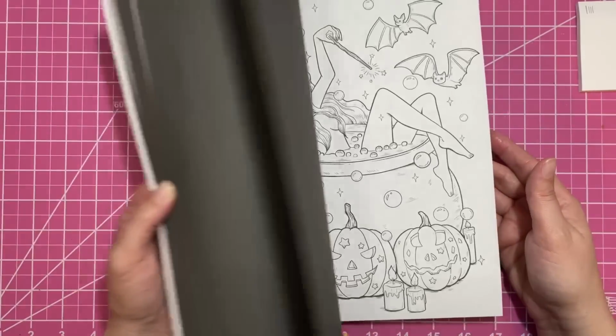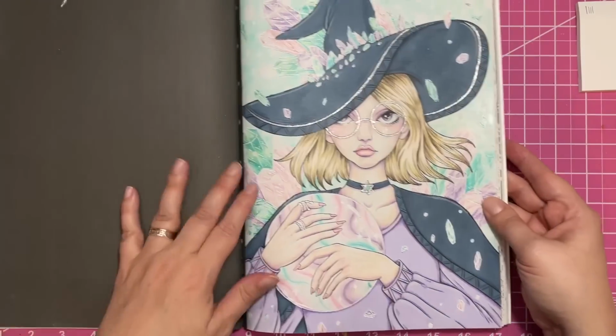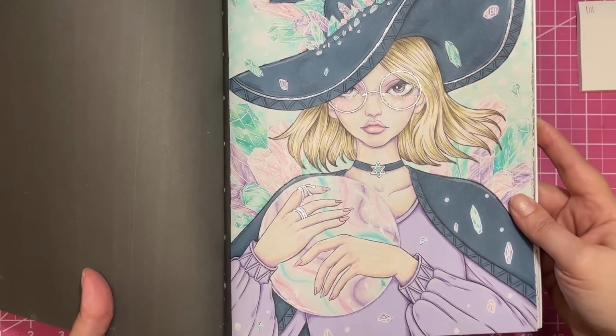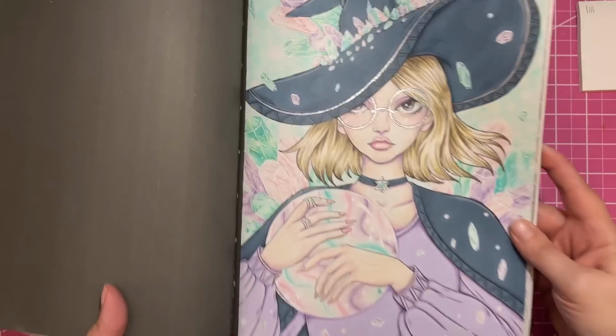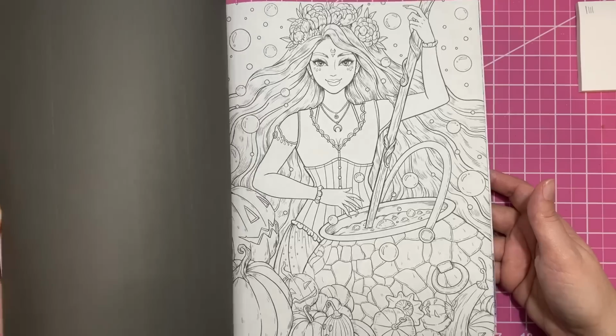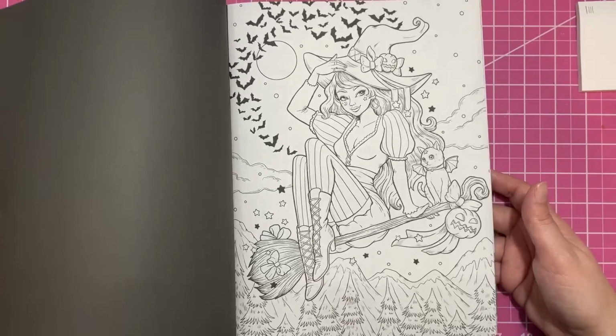And then I do have one more colored in here, but I don't think there's a pumpkin. So I've got this one done too. I thought she was really pretty as well. So yeah, there's those two. I want to color more in this one for sure. This is, like I said, one of my favorite books that Coco Wayo's ever put out.